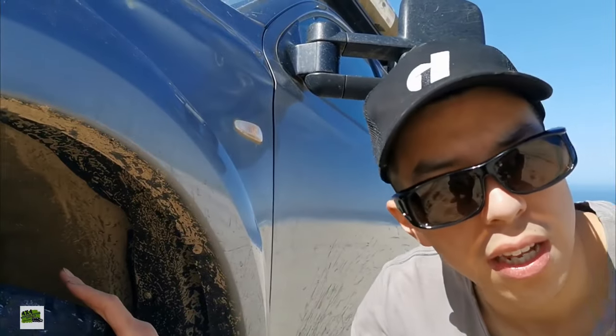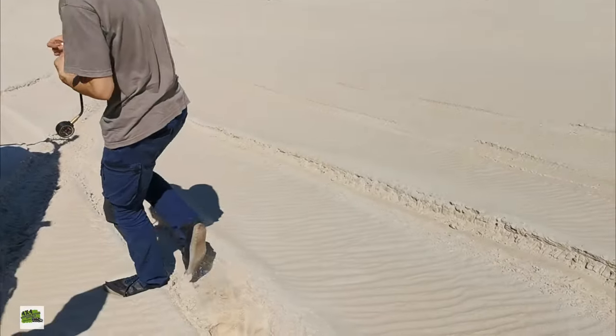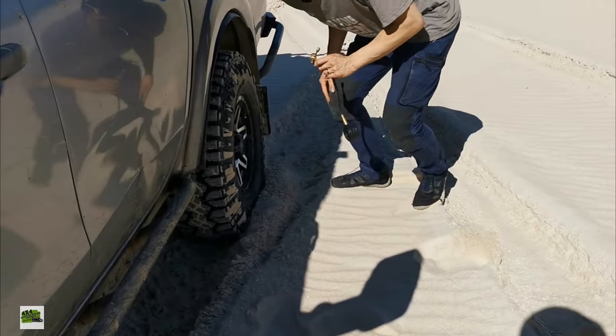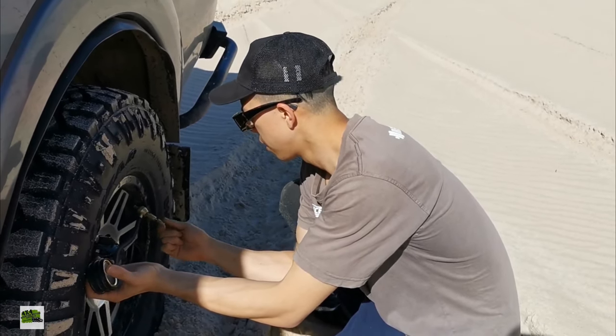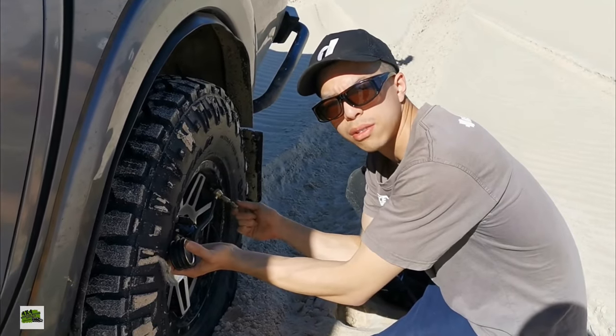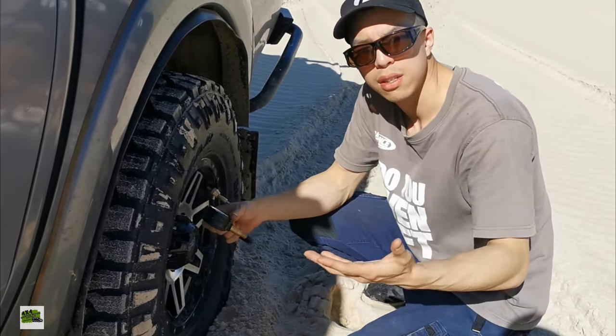Doesn't matter how good the tires are, most importantly is the need to deflate your tires, and the pressure is in response to the weight of the car. So if your car is lighter, the pressure is lower. So better footprint, better flotation.